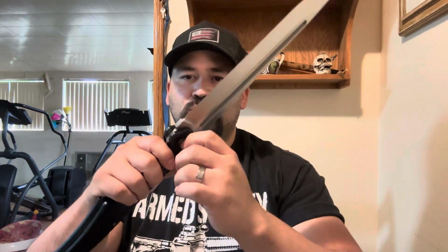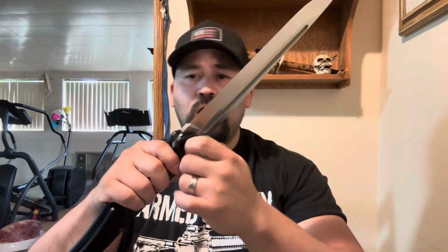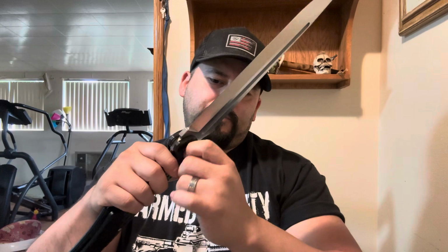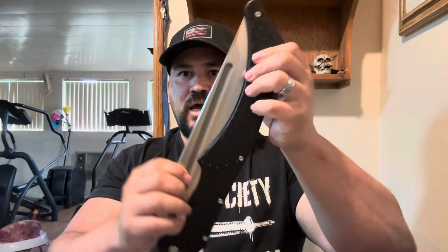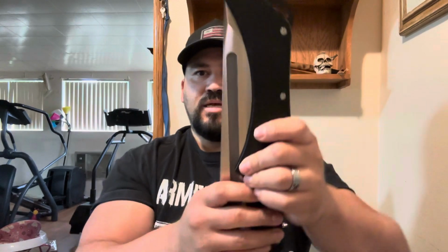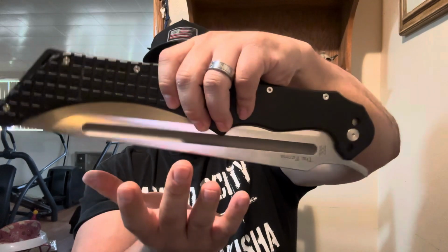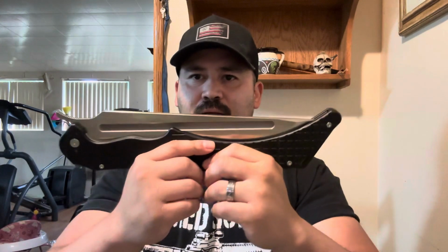But let's take this off here. And then what's cool too is it has a secondary lock here. I'm gonna show you guys for when it's closed, so it doesn't open up, because it's so big. The retention on this, I should say the detent, is not very strong, obviously, because it is a huge knife. The action is super smooth. Look at that. It's on ball bearings. So it's super smooth, but even that detent, I mean, it'll stay, but as soon as you shake it a little bit, it comes loose. So it is a pretty weak detent on there.